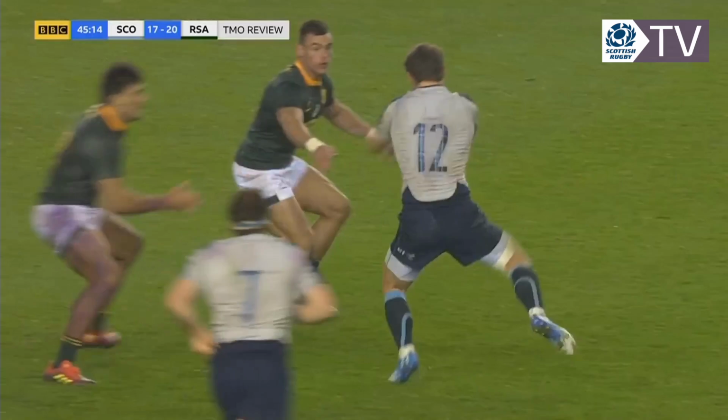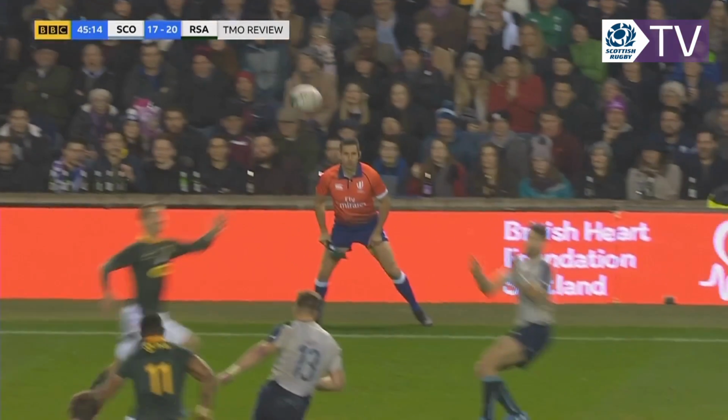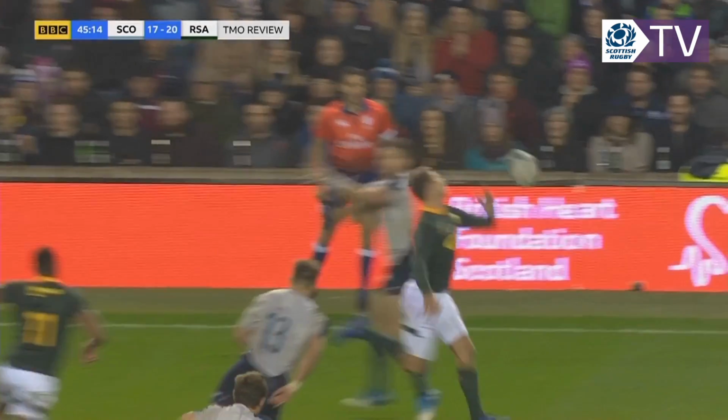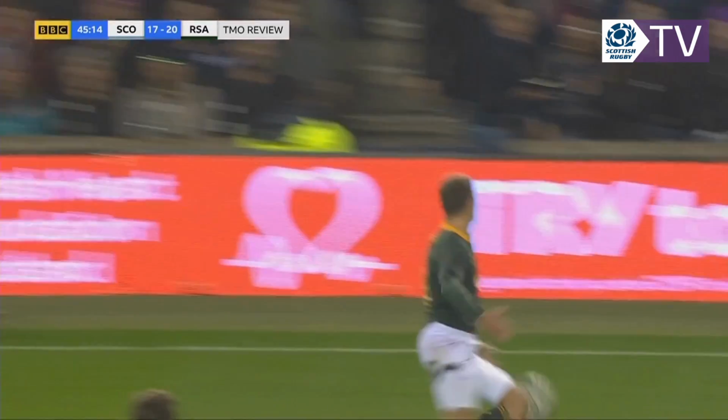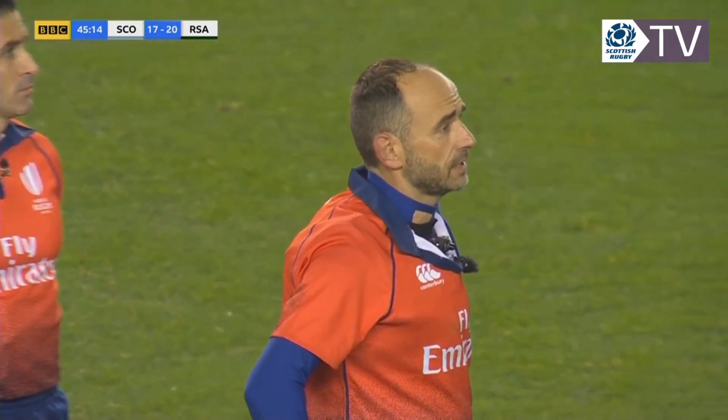When you're assessing this, you've got to look at whether the player had a realistic chance of actually catching that ball, because quite often when they do that, they've no prospect ever of getting that. Yeah, I have a decision. It's obviously a clearly deliberate knock-on.